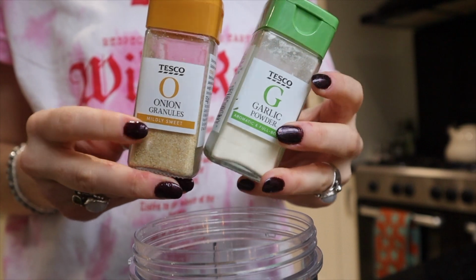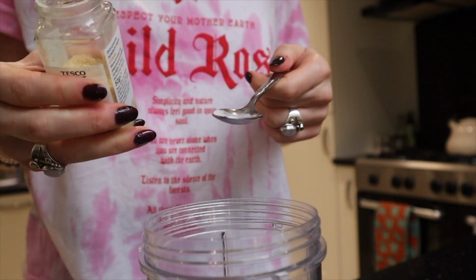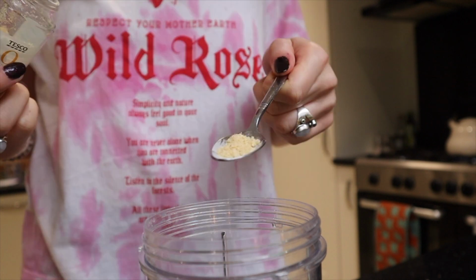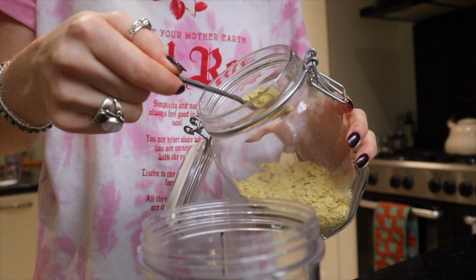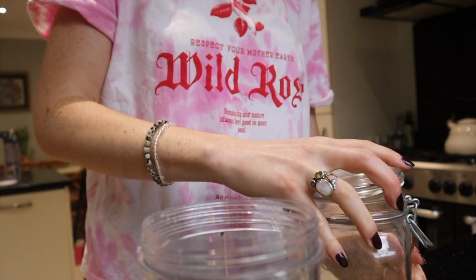I'm also going to add some onion powder and garlic powder as well, roughly around 1 teaspoon of garlic powder and around 1/2 teaspoon of onion powder. I'm then going to add a lot of nutritional yeast flakes into this because it gives it that cheesy, creamy flavour. These are so good, so add in as many as you like.